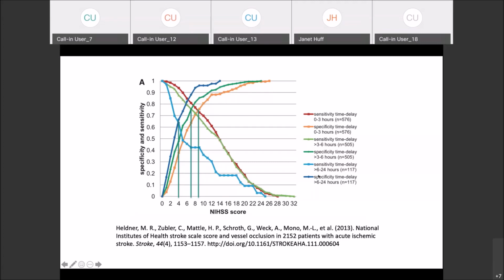And then at 6 to 24 hours, the LVOs, because the collaterals are so good, have some symptoms, but they're not that bad. Their brain is dying very slowly. And so you see this sensitivity time delay, 6 to 24 hours. The average NIH stroke scale is actually low. So using a severity scale between 0 to 3 hours, for someone that's very severely weak, is fine. But if we're going to be catching these late LVO patients, it's going to have to be a type of stroke scale, not just a severity scale, honestly. And I'm not sure if we should be doing this in the field or in hospitals.